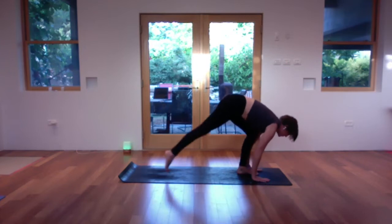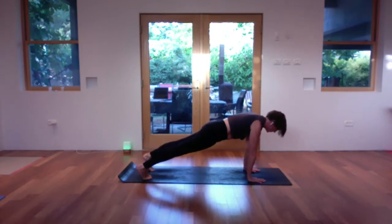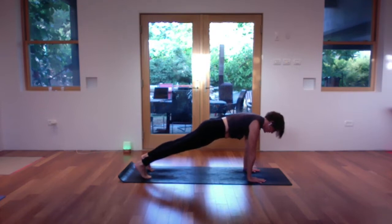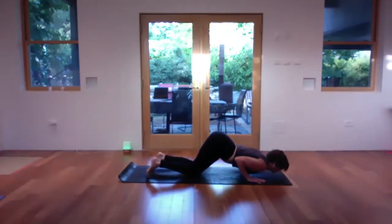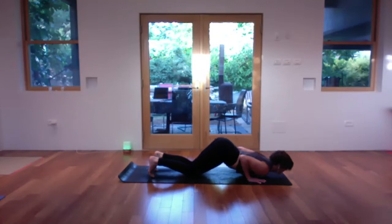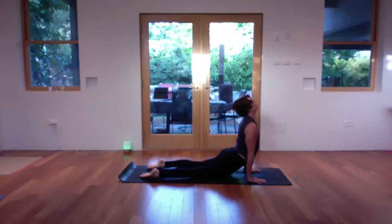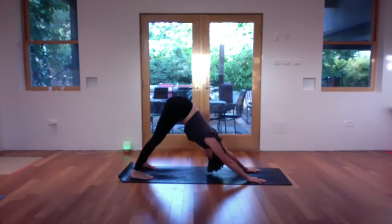Breathing out, right foot steps back, and then your left foot back. Plank pose. Breathing in, stay here. Breathing out, drop your knees, drop your heart and chin, puppy pose. Breathing in, upward facing dog. Breathing out, downward facing dog.